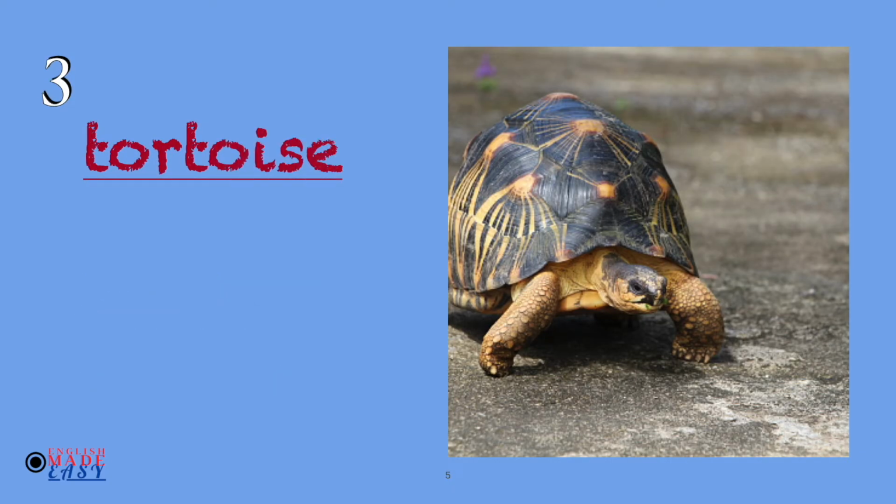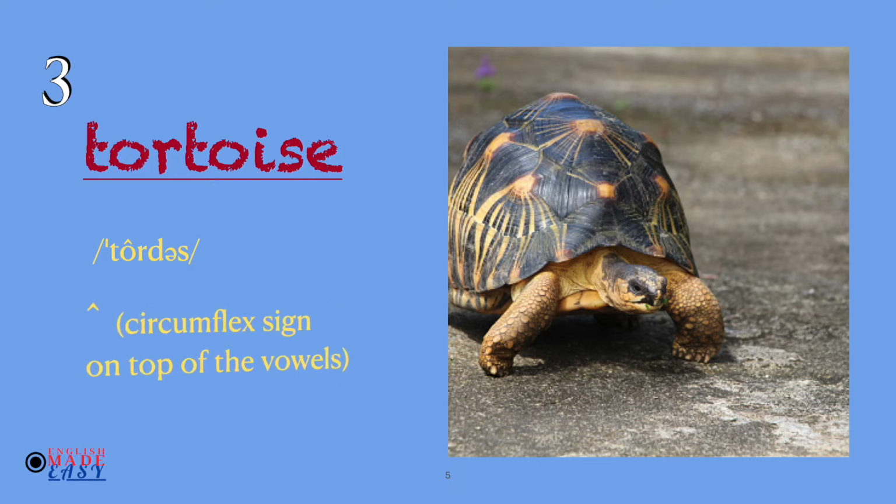Our word number 3 is this word. The phonetic spelling will tell you that the stress is right in the first syllable or in the beginning of the word. That stress is being emphasized by the presence of the circumflex sign on top of the letter O. With that, the first syllable is rather prolonged.